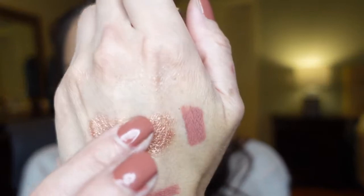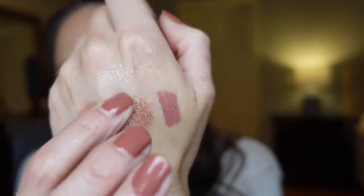It's this cool formula. It's just a gloss, a face gloss. If you guys are into that, I'm into that. This one really blends out a lot more. It's kind of like a Vaseline or something, and it just gives you this natural glow on your face. And that is what I dig.